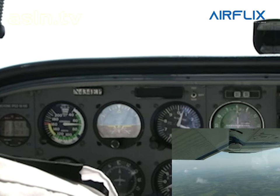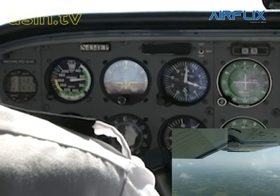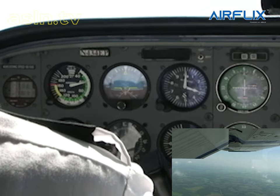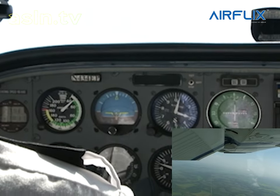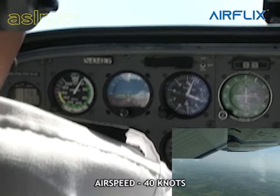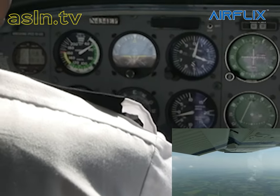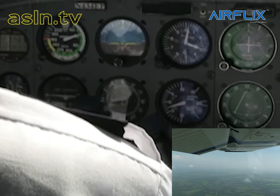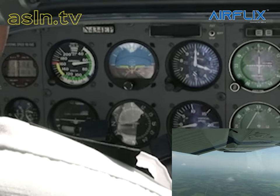I keep descending until I reach approach speed, and at approach speed, I start putting back pressure on the elevators, which makes my pitch go up. I hold the pitch until the airplane stalls. At the first indication of a stall, I put my nose down and add power, which is the recovery technique, including putting the first notch of flaps up.